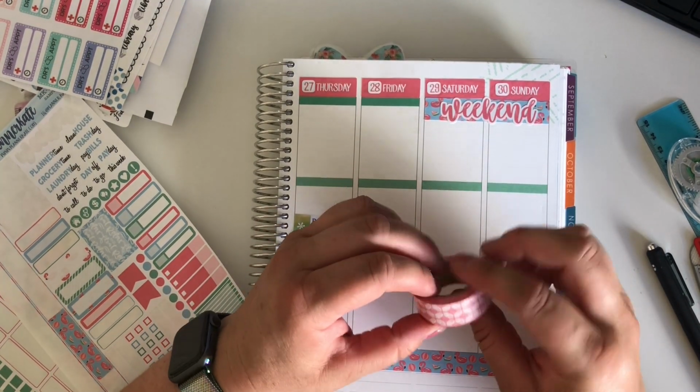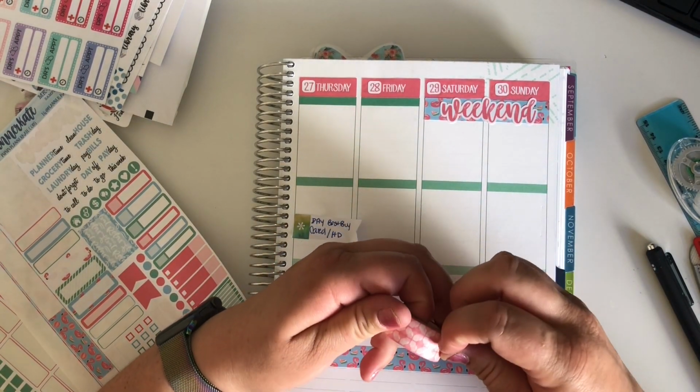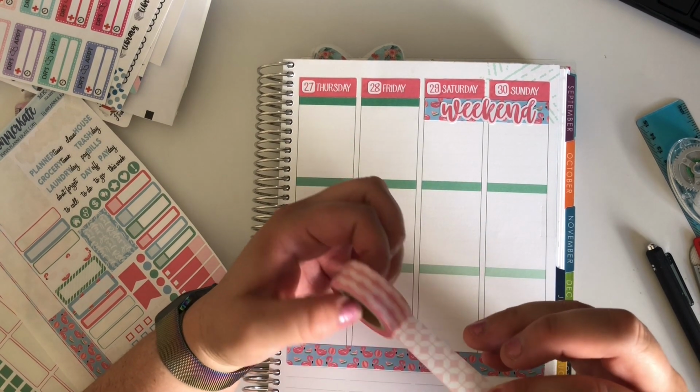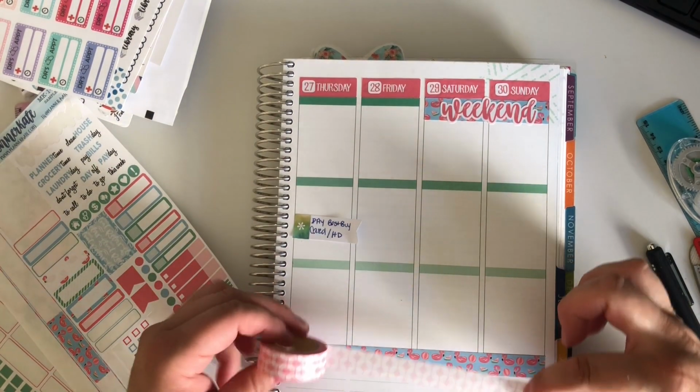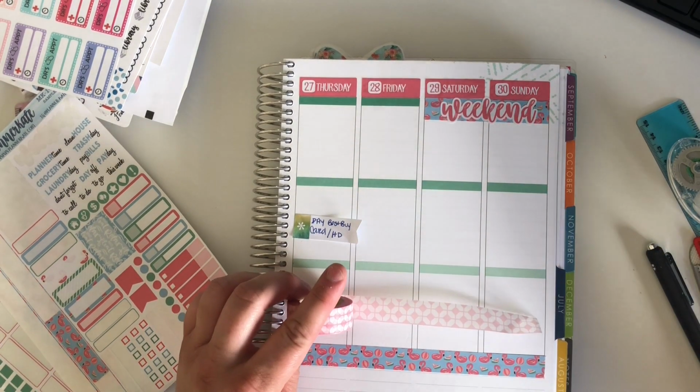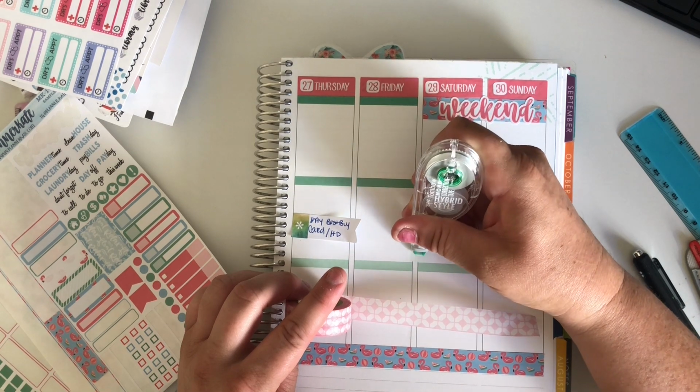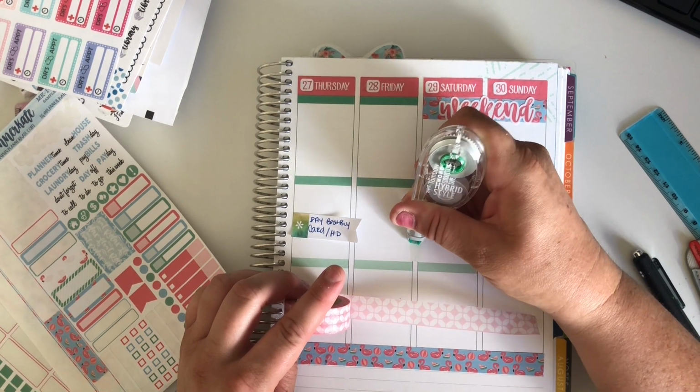And then I got some washi tape, and I'm going to use this to set up the trip we're going on, to block out the time frame. I'm going to go ahead and grab my whiteout. I use the Tombow whiteout. You get a whole huge pack for like $10. It's a great deal, and it's really good whiteout.